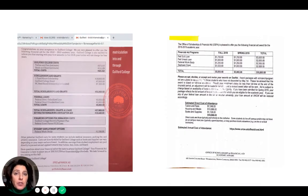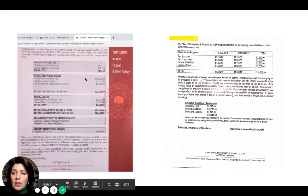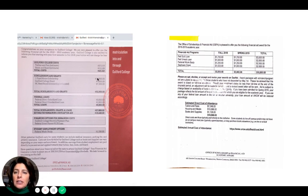Compare offers from schools. Now, schools are going to do different things to entice their student body, and we've talked about grants and loans and all those kinds of things. So I want to do a comparison. I have a comparison between a private school and a state school up so that you can see what these look like. So the school I'm comparing to is Guilford College, and Guilford's total cost is coming in around $48,000.